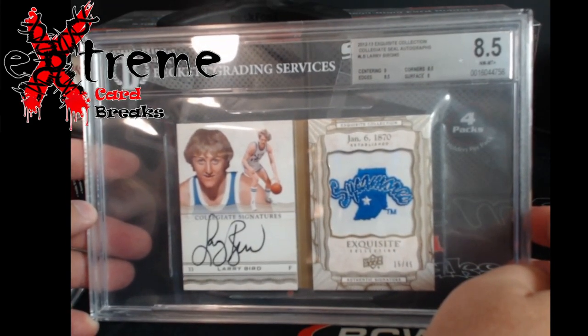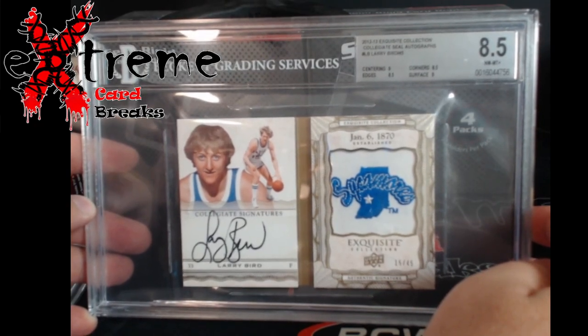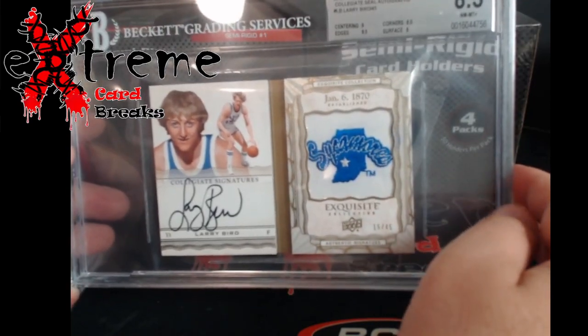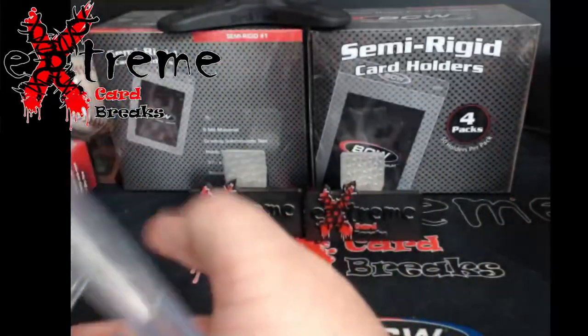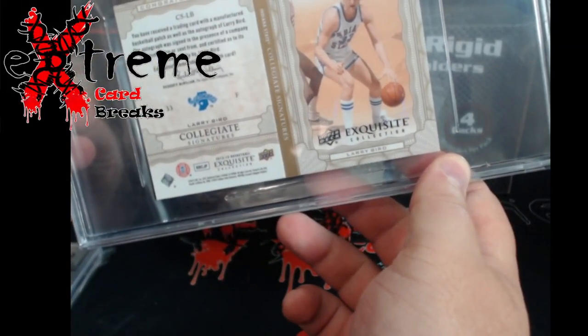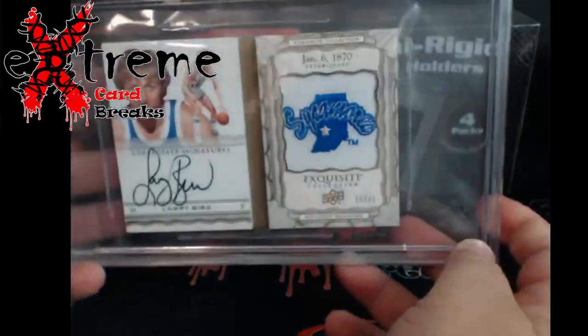Numbered out of 45, Larry Bird auto from Exquisite Collection. Really, really happy to get this piece. I'm a fan of Exquisite, everybody knows that. I know these patches were, what do they call them, manufactured patch. But these are still cool things back in the day.